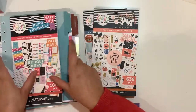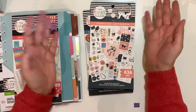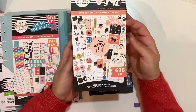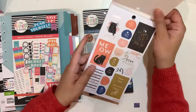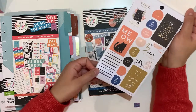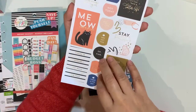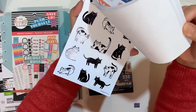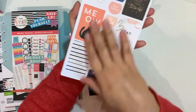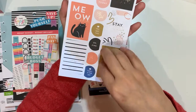I'm very excited also to be using it here, together with its companion, and we're going to move on to Modern Meow. I am a cat lady, and I have two cats at the moment. My Cotufa died back in June, so I feel a little better now. And also we have a 4 months old, and I am so looking forward to creating spreads with this book, because I have the pets sticker book, but this is entirely dedicated to cats. They also have one dedicated to dogs, and I love that so much.